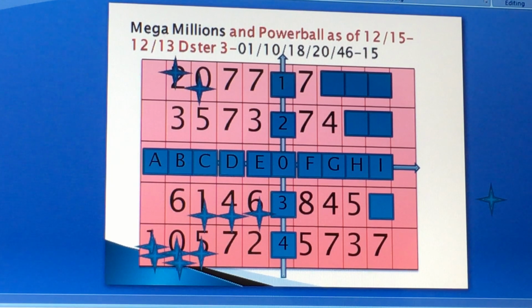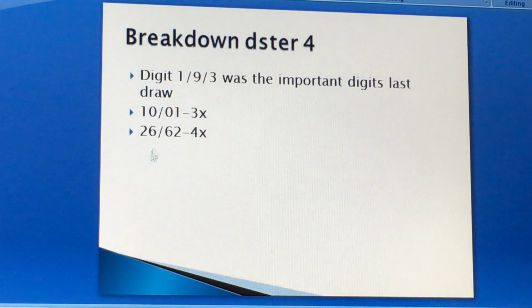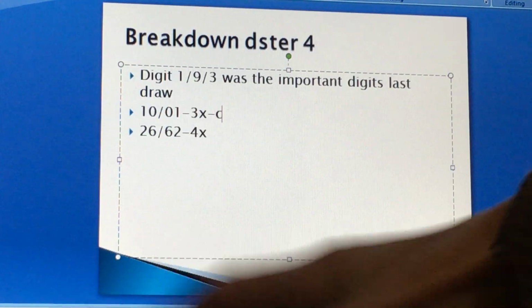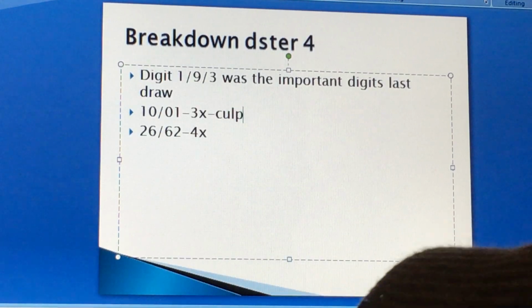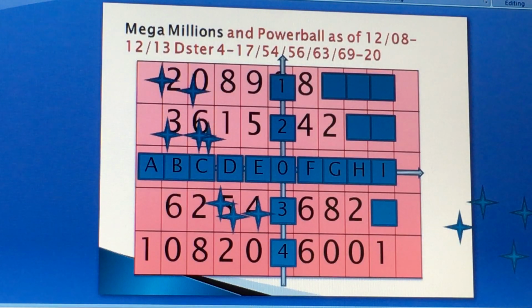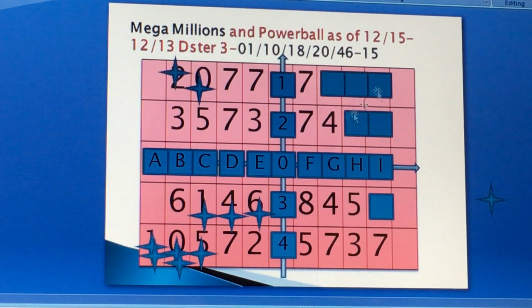And if you look at Dster number 3, look at the high frequency numbers. Oh my God, 1 and 10. There was our culprit right there. Dster number 4, I mean, yeah. The culprit was in Dster number 4.